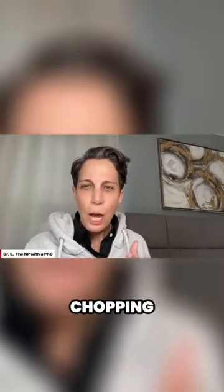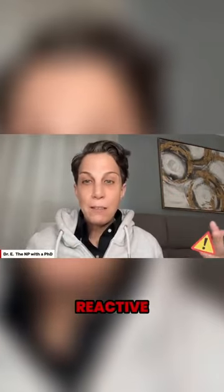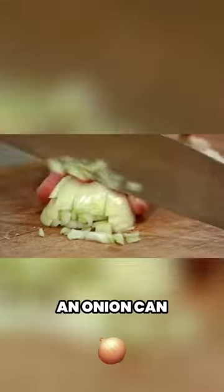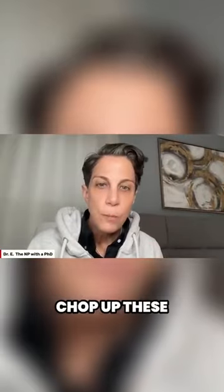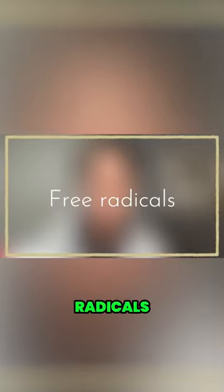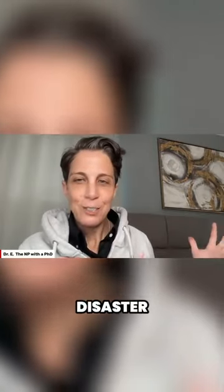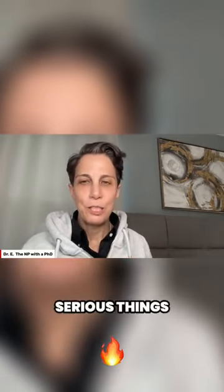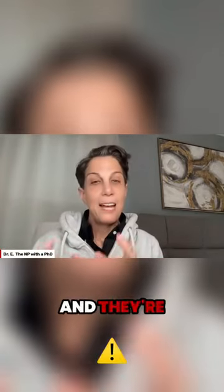So what's next? We're chopping up these ingredients, but chopping can be a little messy, right? Sometimes it can make things more reactive, more dangerous. Think of chopping an onion making your eyes water, like it's reacting. When you start to chop up these chemicals, they actually start releasing charged particles called free radicals. If free radicals are not neutralized, they can lead to a kitchen disaster, or in our case, inflammation and some serious things. So we can't just leave them chopped up. We have to get them into phase two of detoxification, which is conjugation, because when they're chopped up, they're like those raw onions and they're pretty dangerous.